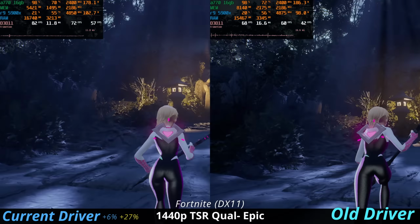Moving on to Skyrim now. Before, this game really struggled. You can see the GPU is maxed out, getting like 80, 90 FPS here, but it gets to a very playable state. Average at 94% uplift and 1% lows at 61%.